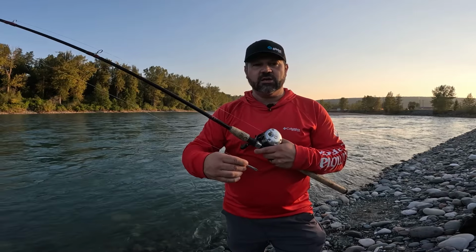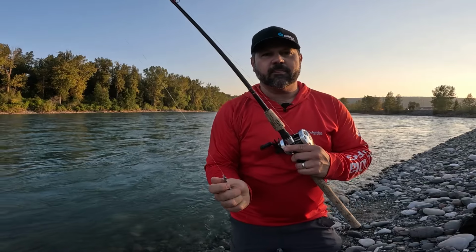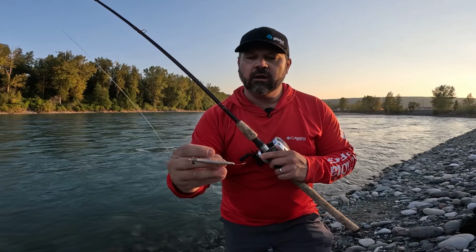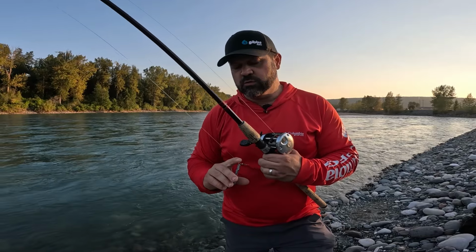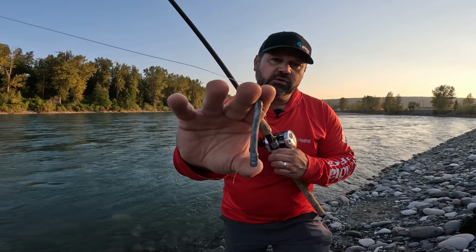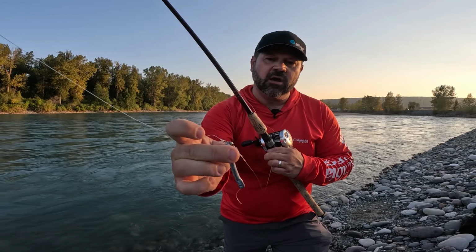So what I am using here is a piece of pencil lead. That's it, right there. Now, some people will use three-way swivels. Some people will use elastic to hold that on.